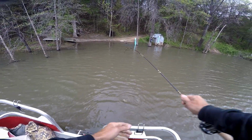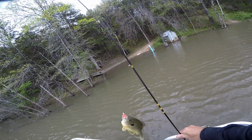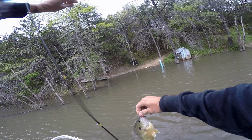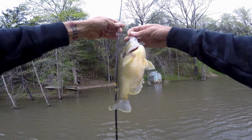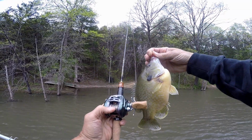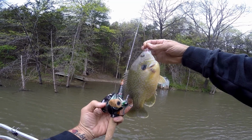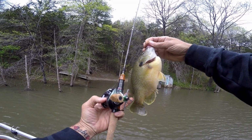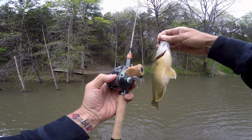Holy cow. They're huge in here. I guess I can lift it with 6-pound test. Jesus. Look at this. Them like that all the time. Look at this massive fish. Hang on, let me hit the clicker. I need to definitely get a pic of this one. You guys look at that huge. He is so fat. He's like falling out of his skin. Look at that belly. Jeez.